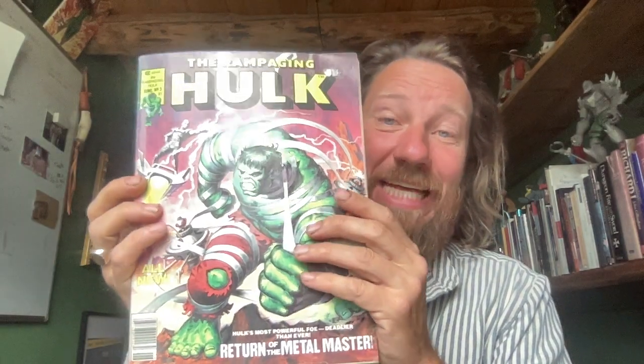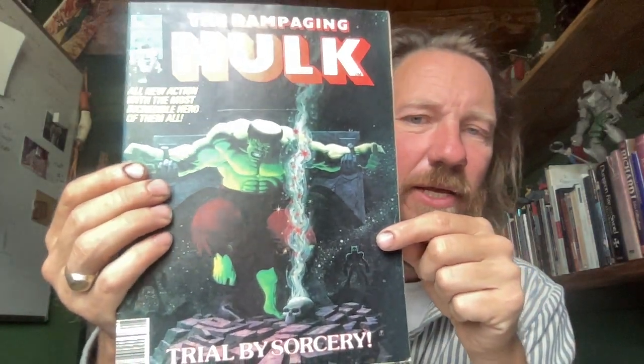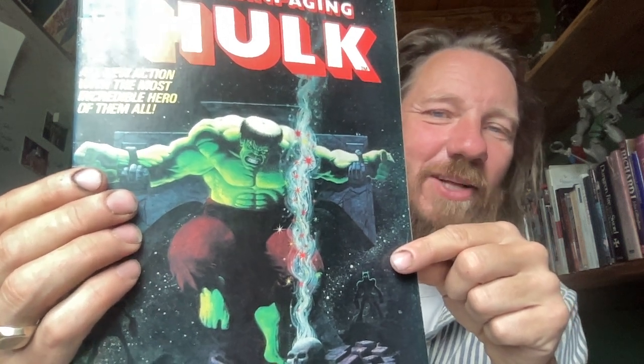The Rampaging Hulk. I think there are only 28 issues in this, sadly. I'll collect them all. I have 3. I have this, number 3, with the cover by Earl Norem. I have number 4. I believe the cover is by Starlin. I can't remember. It's Hulk as Jesus on the cross. It's very good. And Starlin is doing the art as well. I'll talk about that in the next show. And then number 5. And I can't remember who did this art.